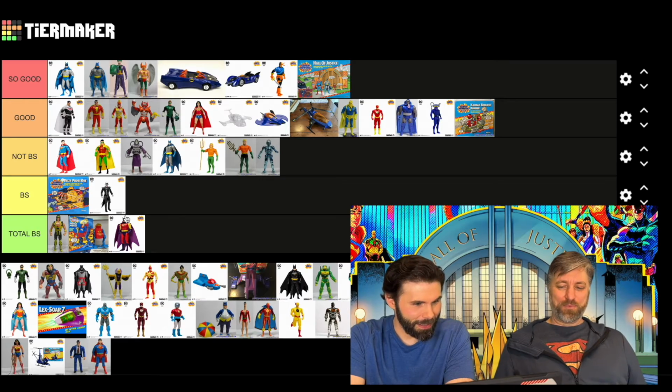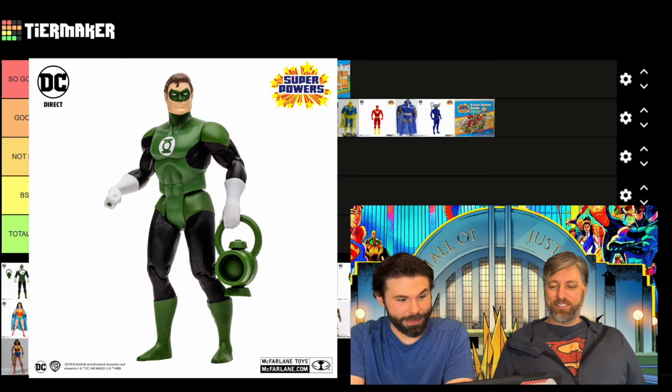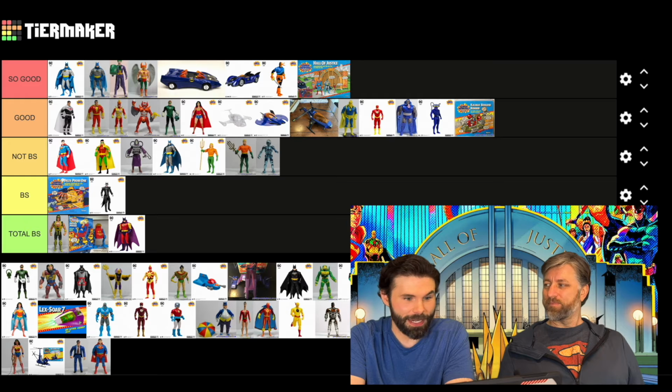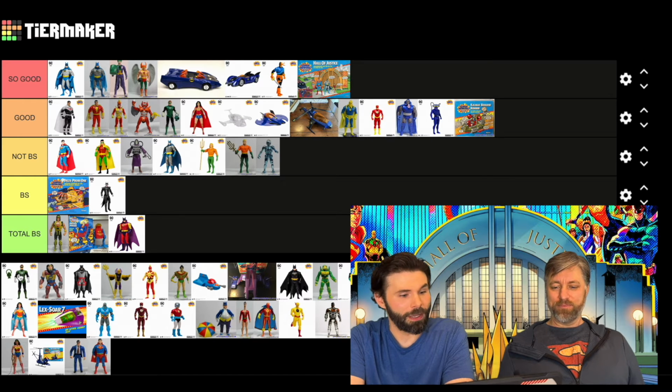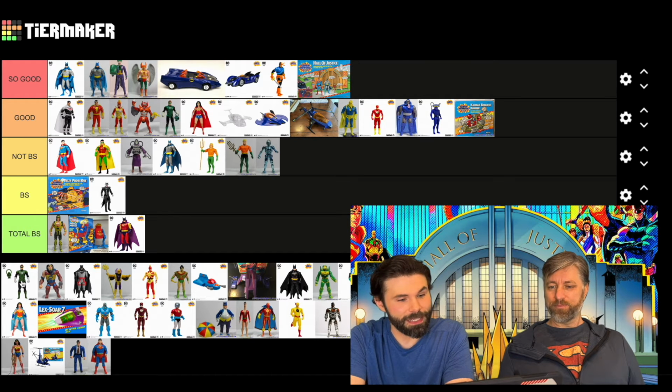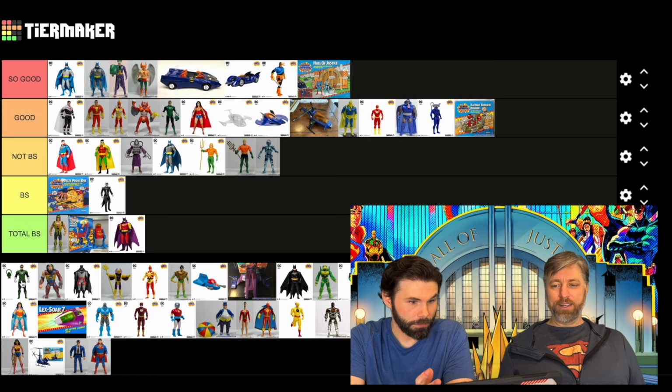All right. Now, speaking about his good side, this was the Wave 6 Green Lantern that, man, side by side just looks so close to the original, done so well. I almost prefer it to the original, just some of the updates they did with the Lantern I like more than the original Lantern. I'm thinking good level. Yeah, I like it a lot too.